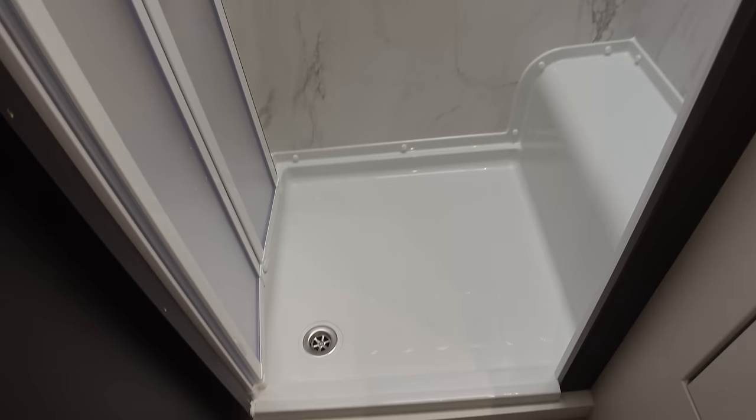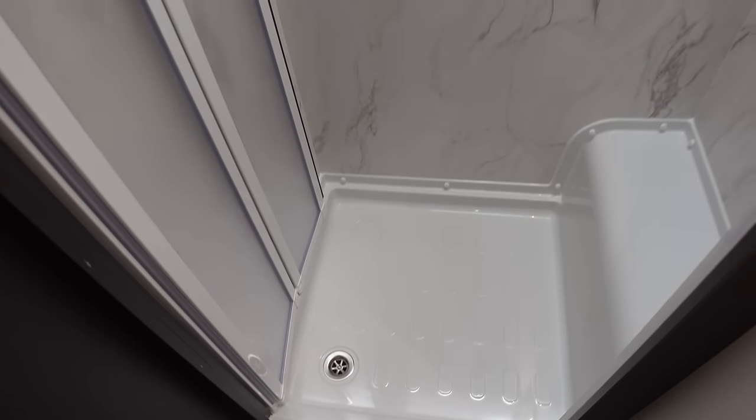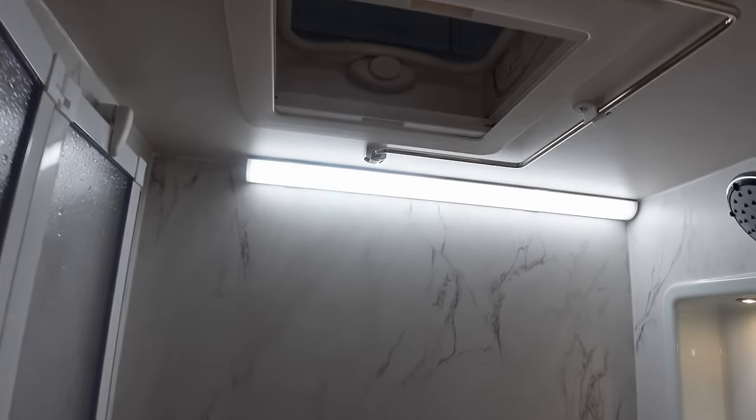Let's have a look at the shower. Okay. That's quite a decent shower, I thought. Single drain. Yeah. A bit of wheel arch intrusion, but it's not a bad size shower. It's the biggest shower I've ever seen. Nicely lit. And you've got a little cubby hole to put your knickknacks.